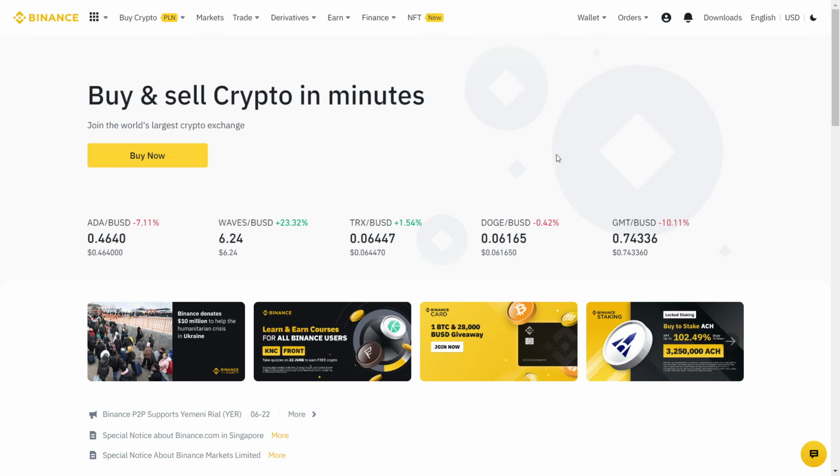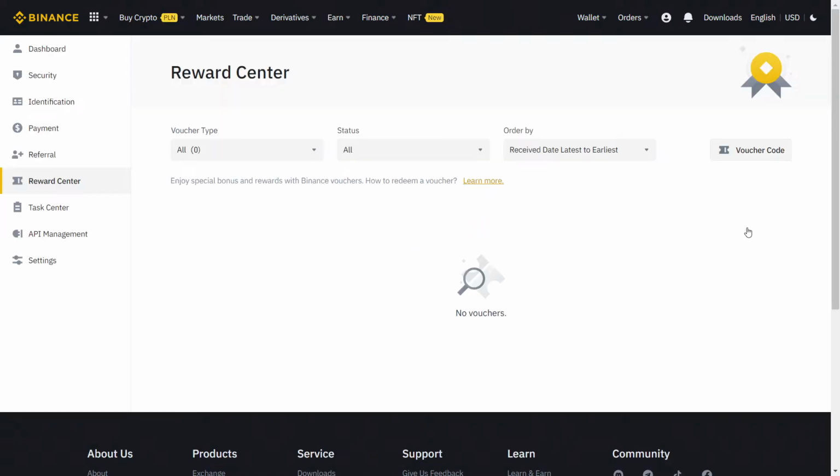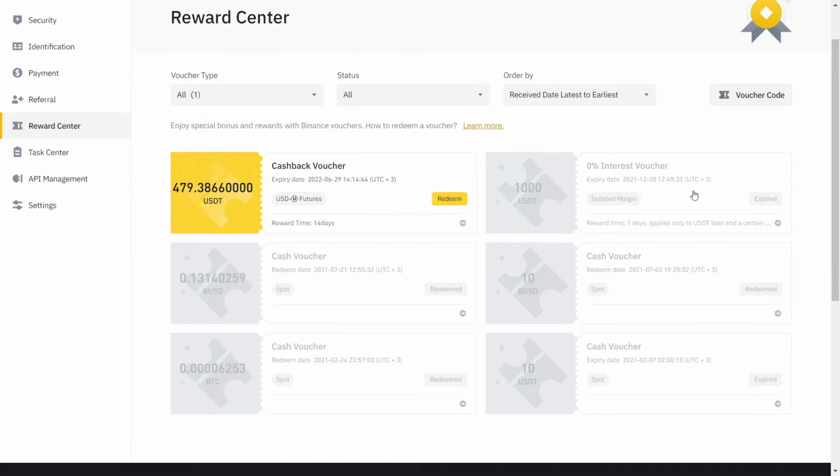What is the Binance Reward Center and why you should check it at least once a week. So we're going to mouse over this little icon and go down to Reward Center. Here you will see the rewards that, for some reason, appear. It can be random or it can be because of a tournament.